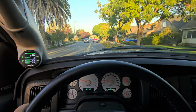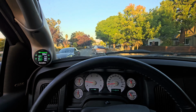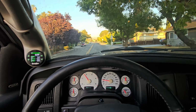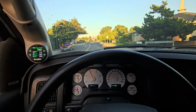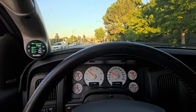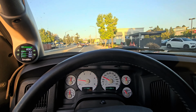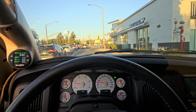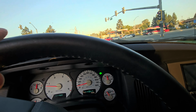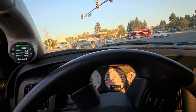So we have power and response for days. This thing is just, in my opinion, it drives so much better than stock with no downside. The one thing is, on a brand new engine, there's going to be a break-in period for everything. So power's turned way down. This Banks thing is on level 1. I'm just being very cautious with a brand new engine.